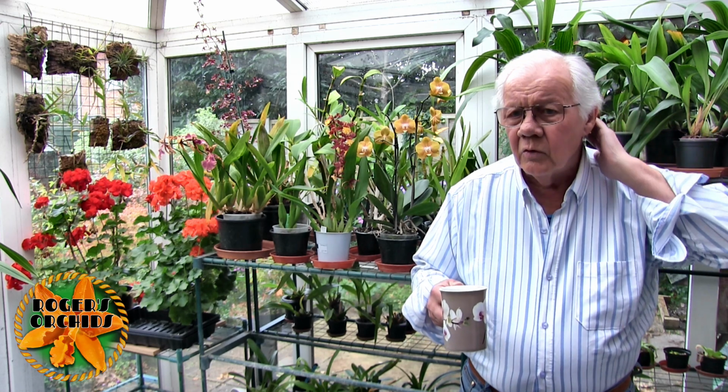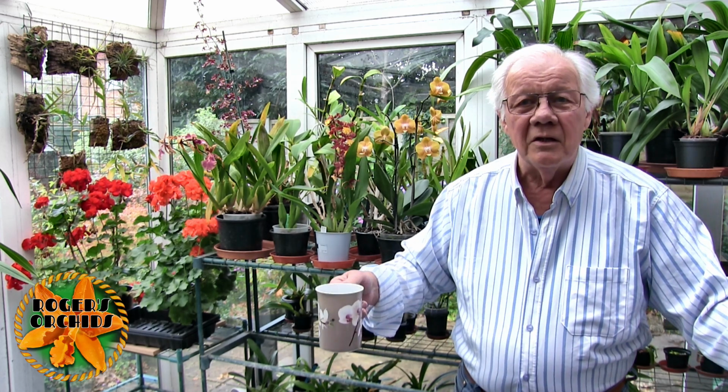Most of our tropical orchids come from areas where the day length is between 11 and 13 hours. And it doesn't vary outside of that. Down on the equator, the day length hardly changes at all, really. Between 11 and 13 hours, you wouldn't even notice, would you? But obviously in the UK, we get much longer days through the summer growing season, which can be useful.